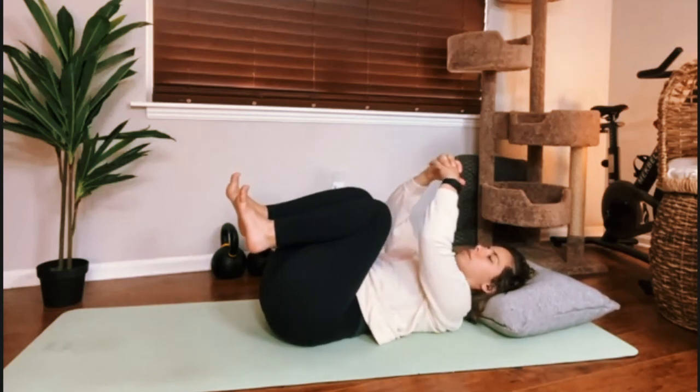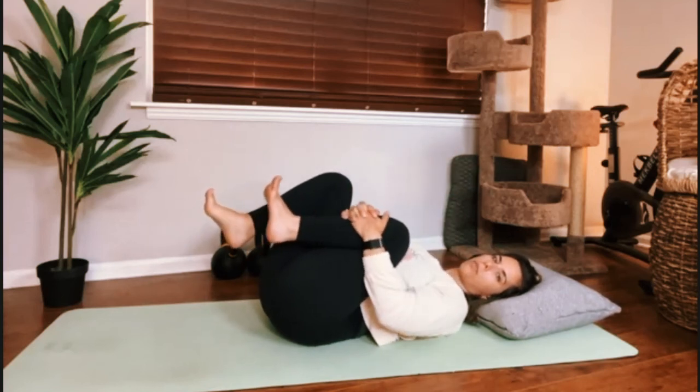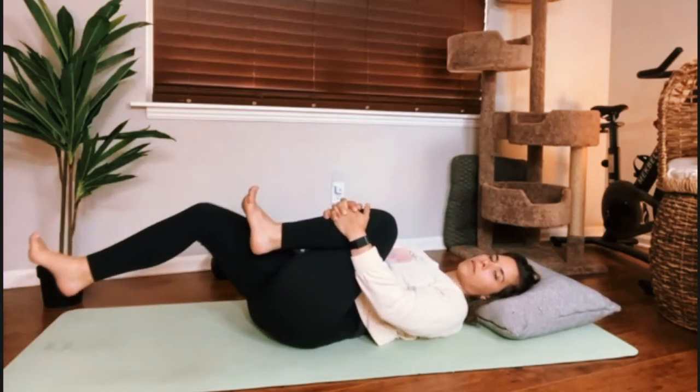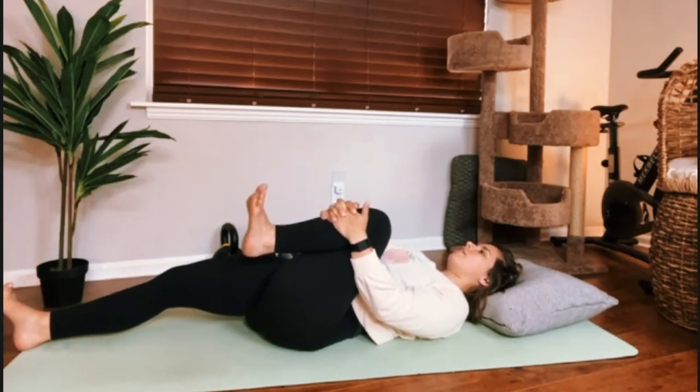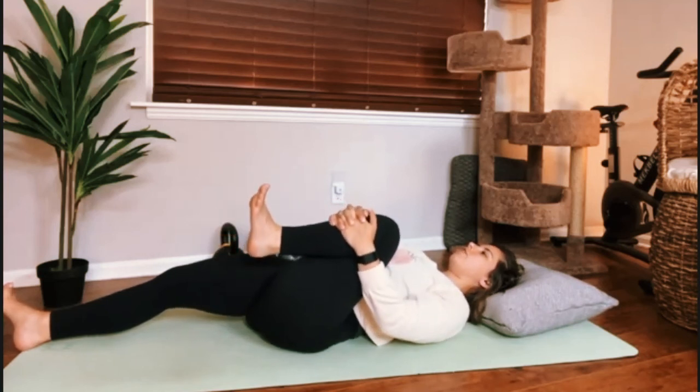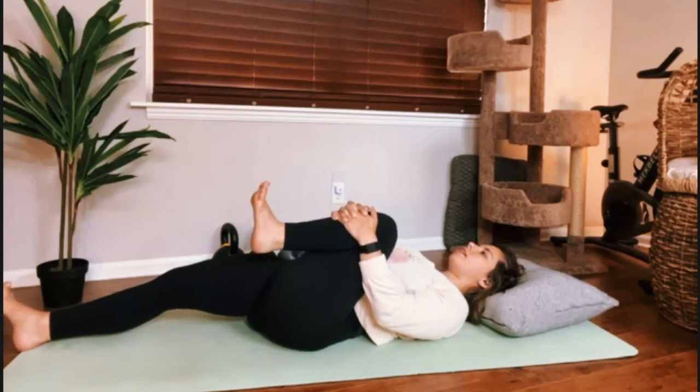And then I'm going to take my interlaced hands, wrap them around my left leg, let my right leg extend out long. And I'm just going to hug that knee towards me. So you can rotate your ankle again if you need to. This is a gentle stretch as you gently hug your knee up.